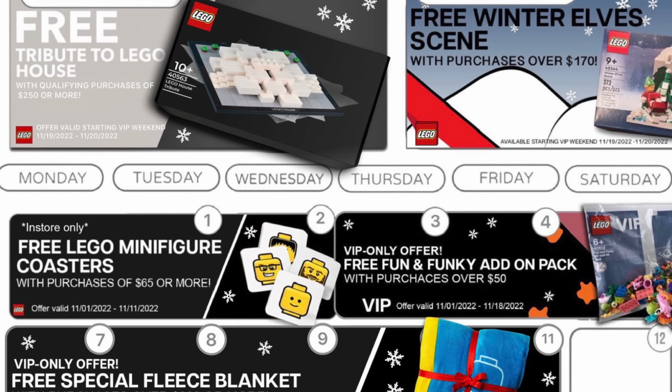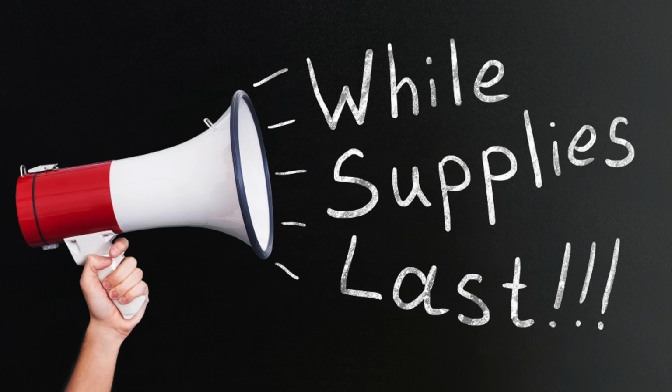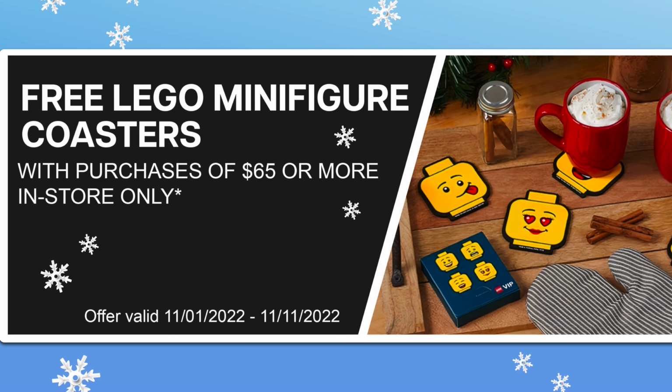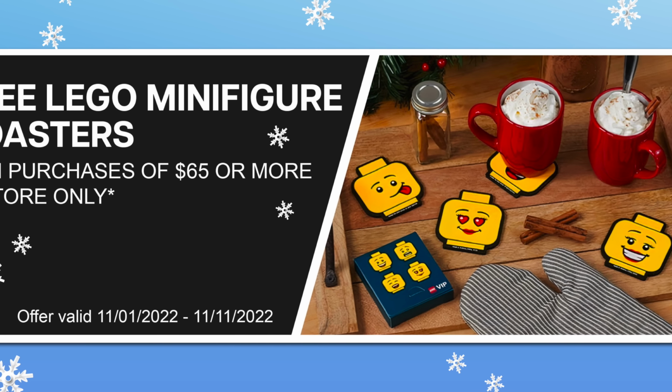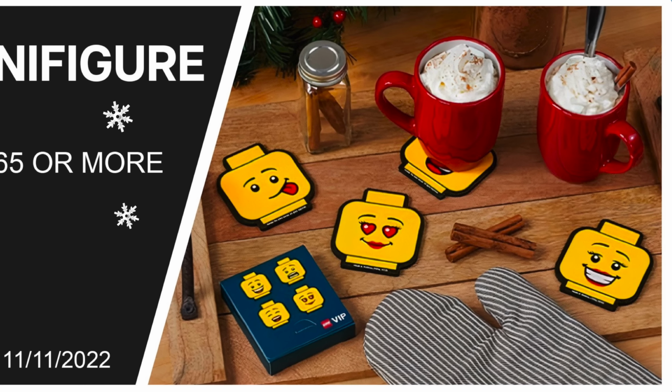To start us off, LEGO begins the month with a rather odd promo, valid from November 1st through November 11th, or as LEGO famously states, while supplies last. If you spend $65 or more, you qualify for a free LEGO minifigure coasters. Yes, coasters. Most likely, these coasters will be double-sided and feature LEGO minifigure heads.